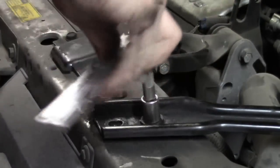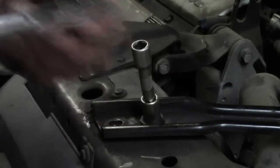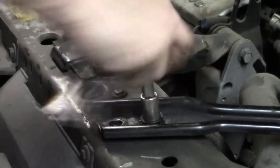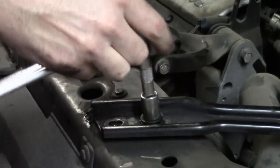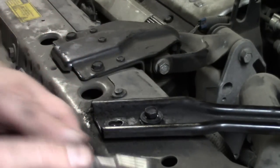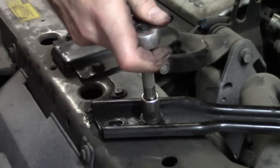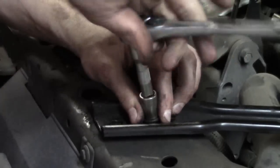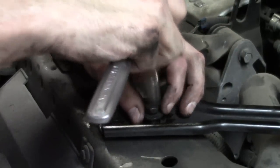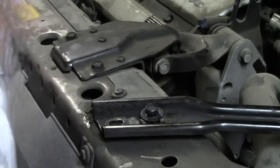What kind of ratchet are you using? This is a Craftsman ratchet. What size socket is that? Well, let's see here. This is a 13 millimeter socket. Using a hex or a 12 point? Actually, I didn't really notice. Yeah, it's a hex.